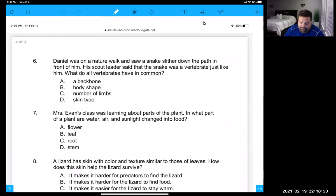Pause it. Okay, so number six, a snake. His teacher says it's a vertebrate. When you see the word vertebrate, you got to start thinking about a backbone, right? You just have to know that.